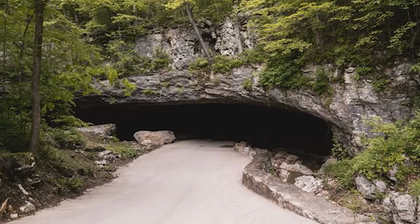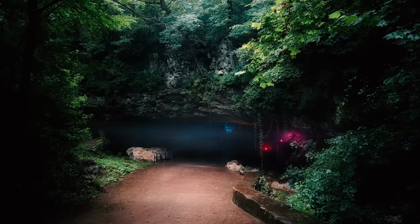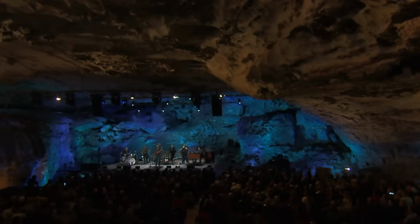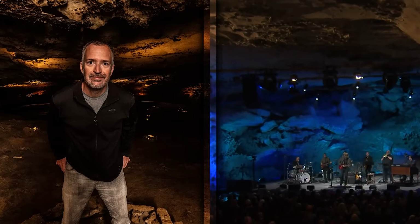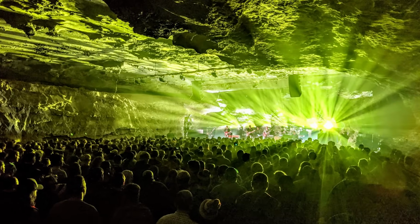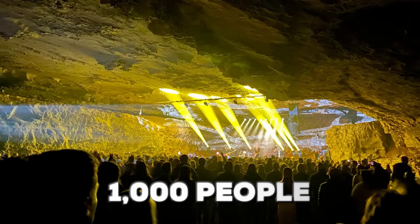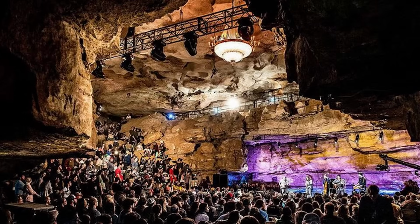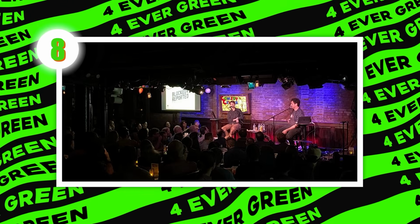The cave was discovered in the early 20th century and has been used for various purposes, including as a mushroom farm and a fallout shelter, before becoming a music venue in the 1980s. The caverns were developed by owner Todd Mayo to create a one-of-a-kind experience for music lovers. The venue hosts concerts, festivals, and events, with a capacity of up to 1,000 people. The Caverns gained national attention as the filming location for the PBS series Bluegrass Underground, which highlights live performances in the cave.